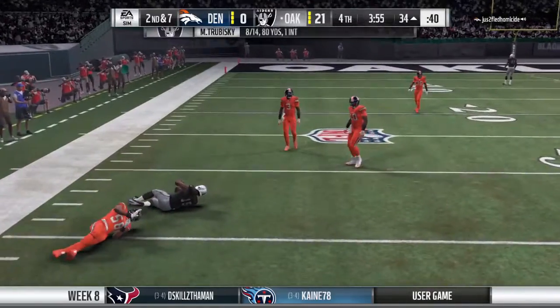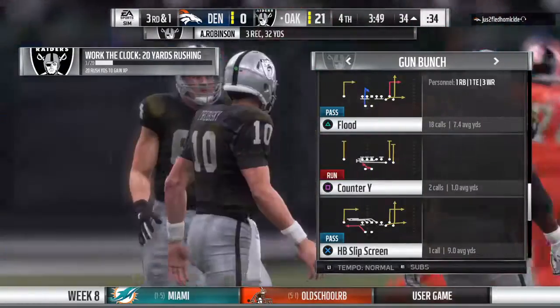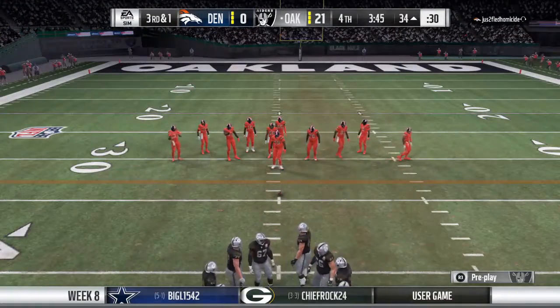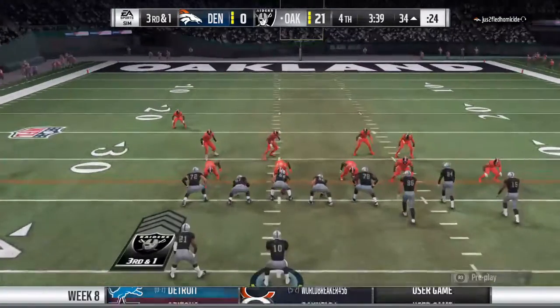Caught out left side by Robinson. That catch good for 5. It's third down. The Raiders on third down. They've converted just 2 for 6 thus far. They need just a yard here. It's 3rd and 1. Here we go now.